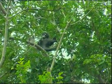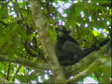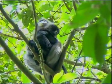Primates too enjoy fruits of the forest. The herbivorous dusky leaf monkey, with distinct white circles around its eyes, is also known as the spectacle langur.